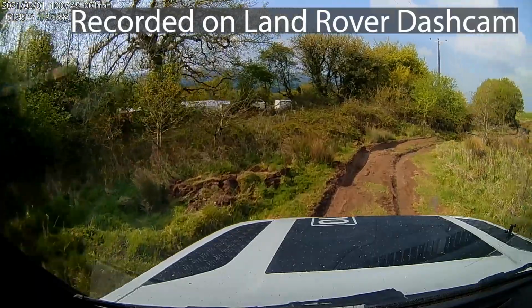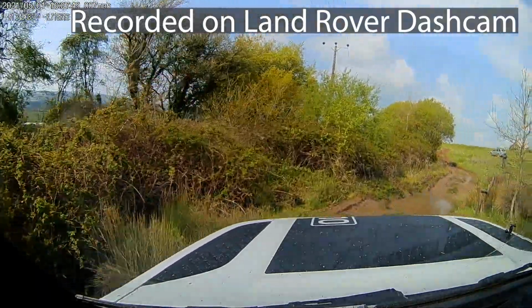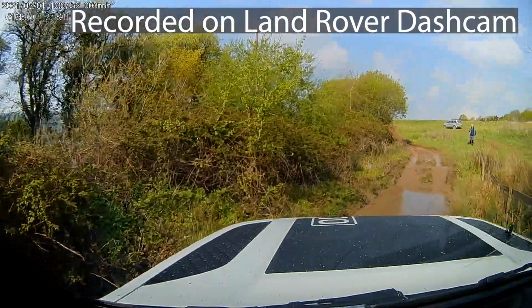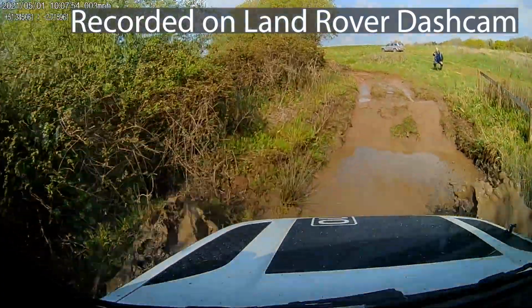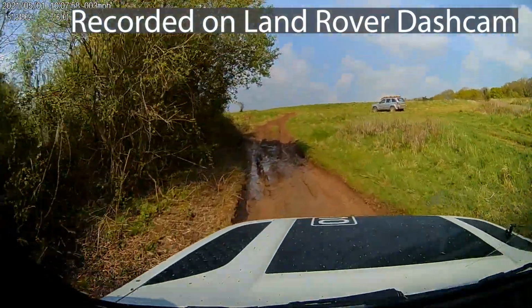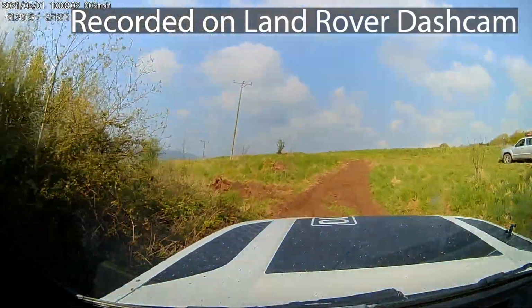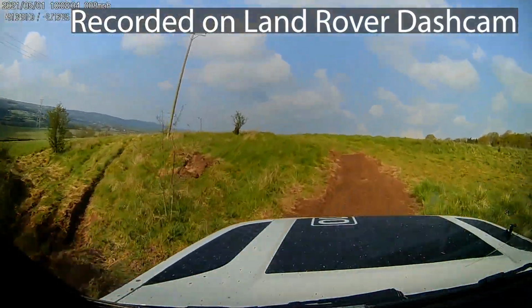Let's have a look how wet the old sheep dip is doing. Whoa. We're hitting something on that back corner, isn't it? Yeah. We'll have a look later.